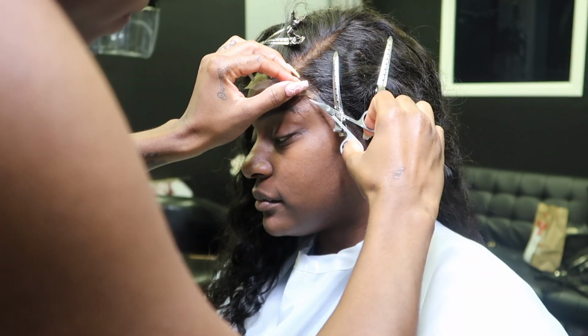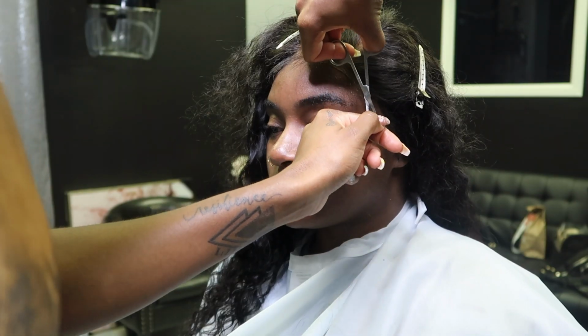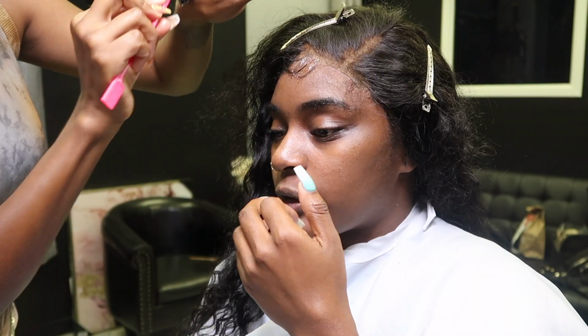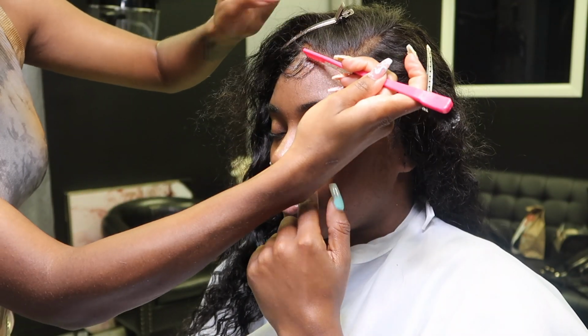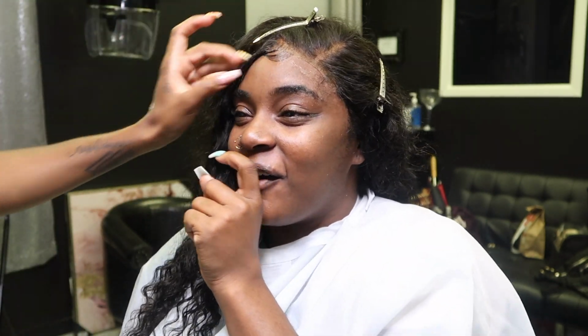Now I'm gonna clip those baby hairs back and cut off the lace in a zigzag pattern. This lace was a little on the thicker side, I won't lie to you, but I'm just gonna go through and blend the baby hairs. And you see I curled them because it just flows better that way. And for laying the baby hairs, I first go in with Love Letter.